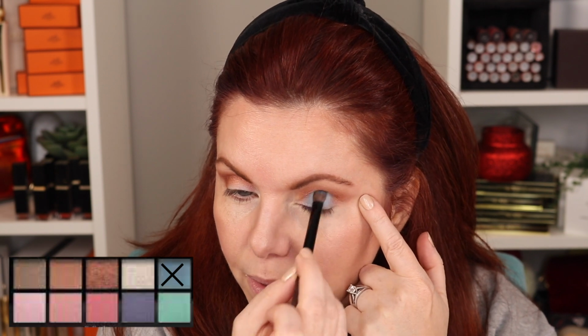All right, so we're gonna go in with this very blue, like it's bright blue, because I feel like it. Why not? Makeup does always make me feel better. I'm always like, oh, okay, it's not so bad.